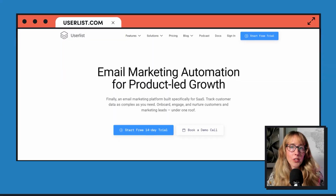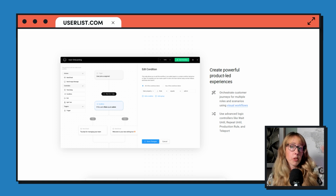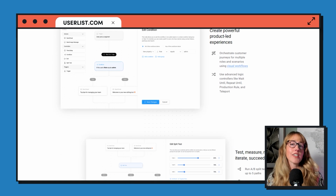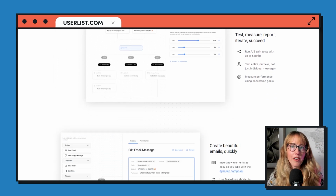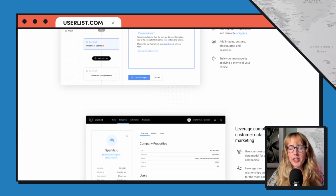So let's take a look at the userlist.com website, and we can see that at the top of the page, but still below the fold, they go into those features in depth. So they have a screenshot and a longer description for each of these awesome uses for their product. You don't want to have all this jammed into your headline and subheadline, but below that, this is where you can go into depth in different ways about what makes your product awesome.